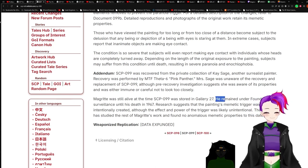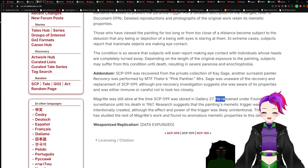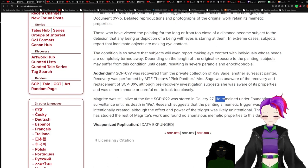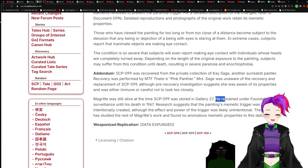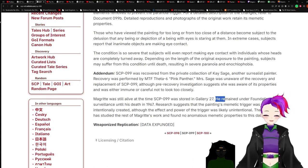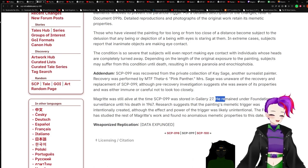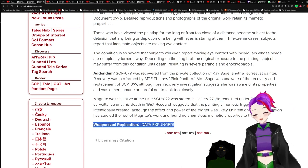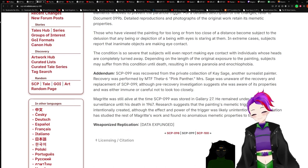He remained under Foundation surveillance until his death in 1967. Research suggests that the painting's mimetic trigger was initially created, although the effect and power of the trigger was likely unintentional. The Foundation has studied the rest of Marguerite's work and found no anomalous mimetic properties to this date. Weaponized replication, data expunged. They're gonna see this and make it a weapon.